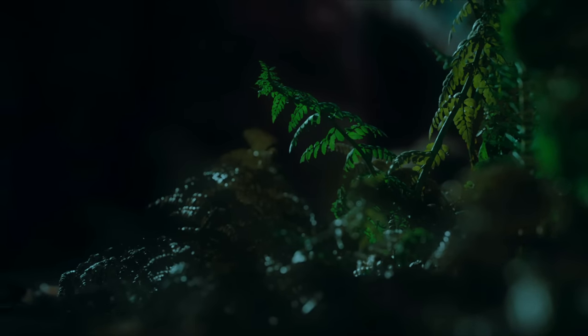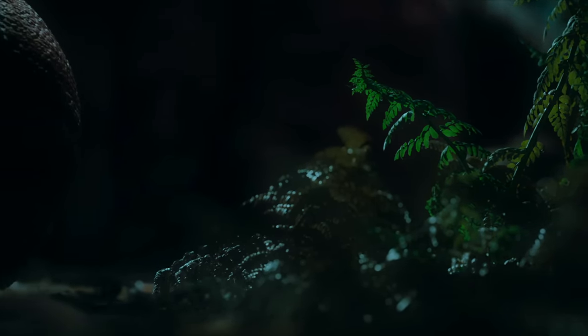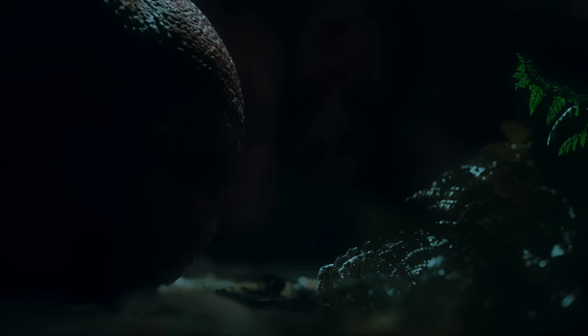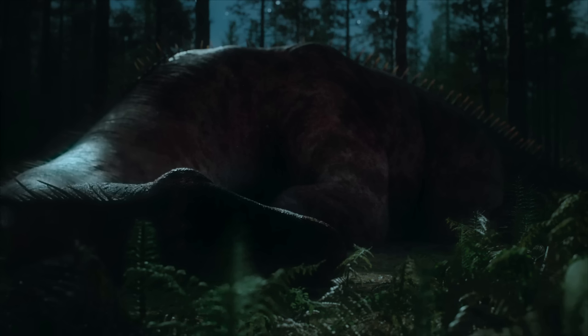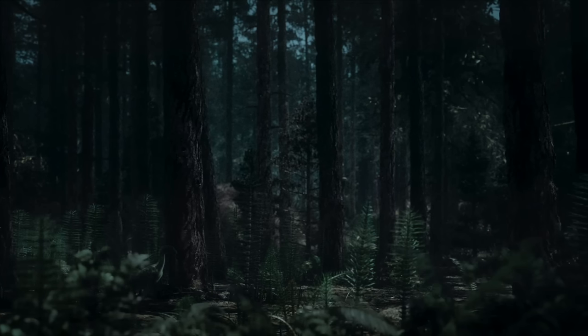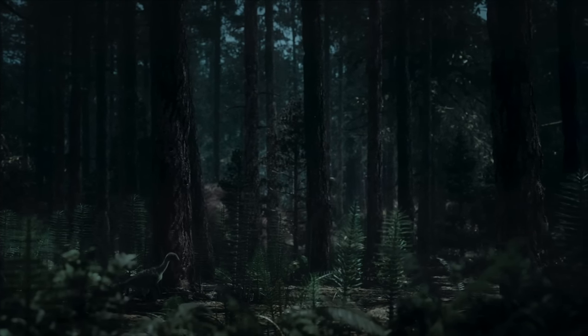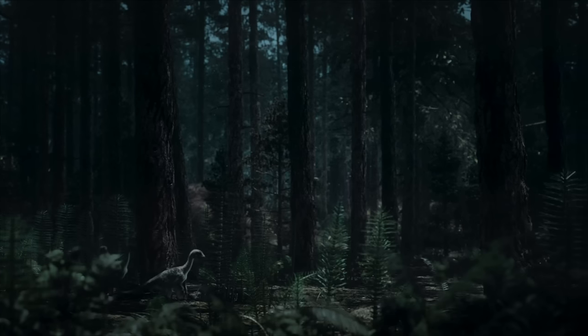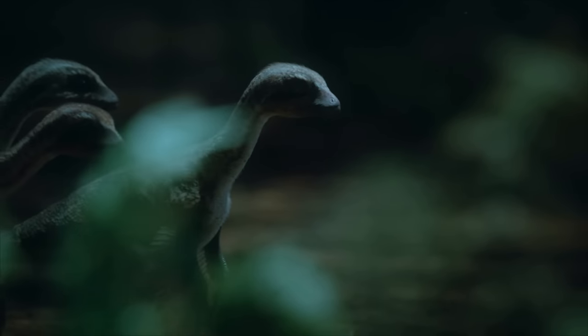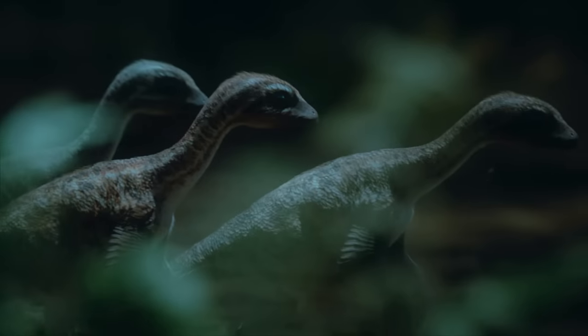Here in Central Asia, the nighttime forest is filled with strange sounds. Giant sauropods are asleep. But not everyone is asleep. For smaller creatures, it's safer to be out in the darkness than during the day. These Therizinosaurus hatched just 6 months ago.